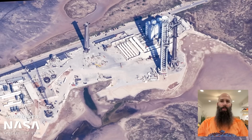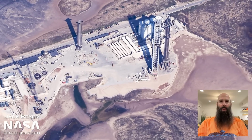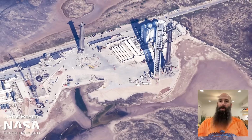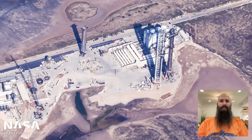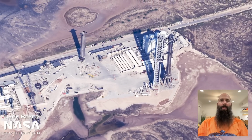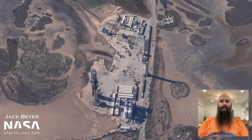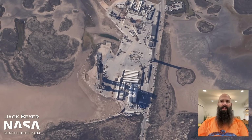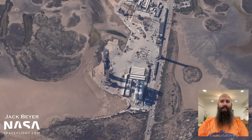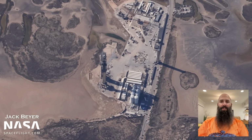Well, full stack wet dress rehearsals are essentially fueling tests that take the vehicle through its entire launch countdown all the way up to, but not including, engine ignition. To date, we've only seen a full Starship stack fueled partially, so this is an important milestone ahead of launch. And of course, once that's complete, the next milestone is the fabled 33-engine static fire. This is similar to how Falcon Heavy conducted a static firing of all of its 27 engines ahead of its first flight. Super Heavy will have to do the same.